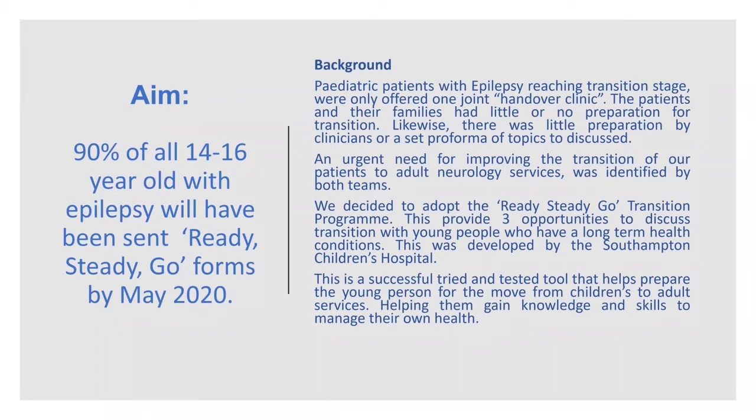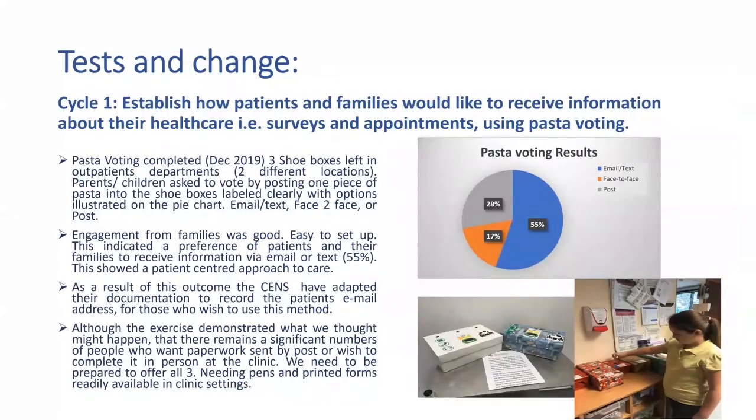This is a successful, tried and tested tool that helps prepare the young person for the move from children's services to adult services, helping them gain knowledge and skills to manage their own health. So our aim was to send 90% of all our 14 to 16-year-old patients with epilepsy their Ready Steady Go forms by May 2020. As part of this project, we did a number of tests to facilitate change, so I'd like to tell you a bit more about them.